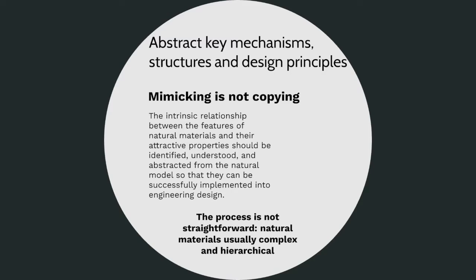So this is what I emphasize. Mimicking is not copying. Different. Mimic, learn, and then try to replicate, not directly copy. Okay? So we need to learn the intrinsic relationship. Not all of nature do we need to copy, but we need to understand the principles first. Okay? So we need to understand how they work. From natural materials, we need to find what properties they have and why they work like that, how we understand it, and then we can maybe find models for that nature. It's not a straightforward process because natural materials always have a complex, hierarchical structure, so we need to do really a lot of observations. Okay?